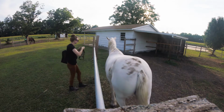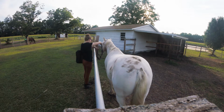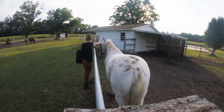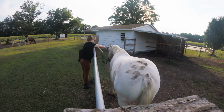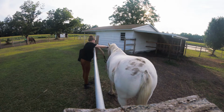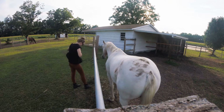So we made progress on that, and I wanted to show where he's at with the halter. He's still a little worried about that leather halter. I think for him it smells weird and it makes sound and it's scary. So here he's a little worried, he's backing up, he's not super sure. So I take it off, try again, and that was a better attempt.